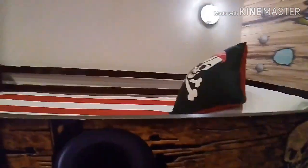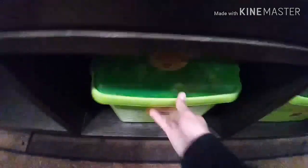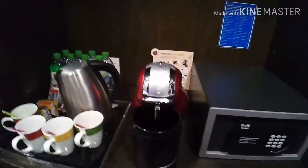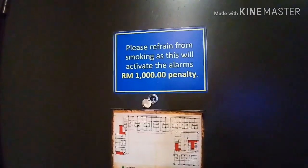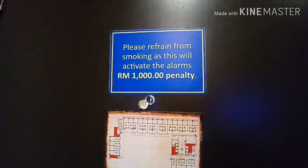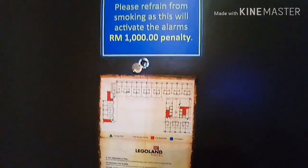Yeah, let you go up. Lego bricks. Good. Shelly, I forgot something. What you forgot? Please refrain from smoking as this will activate the alarms. 1,000 RM. Malaysian money. Currency. Penalty.